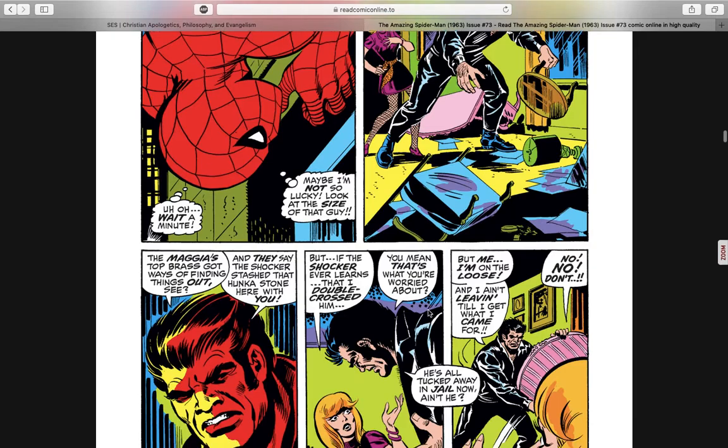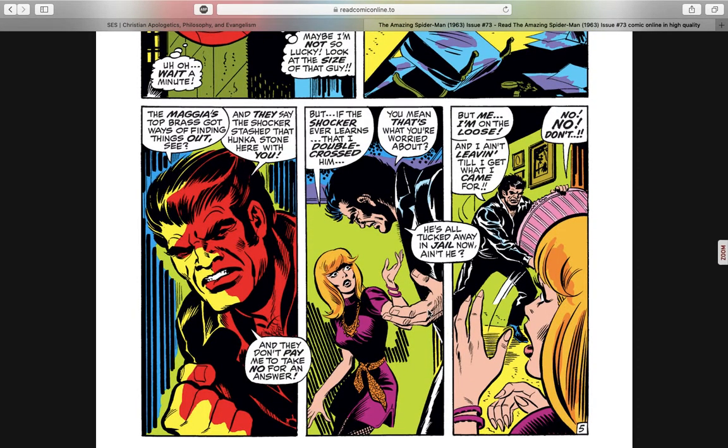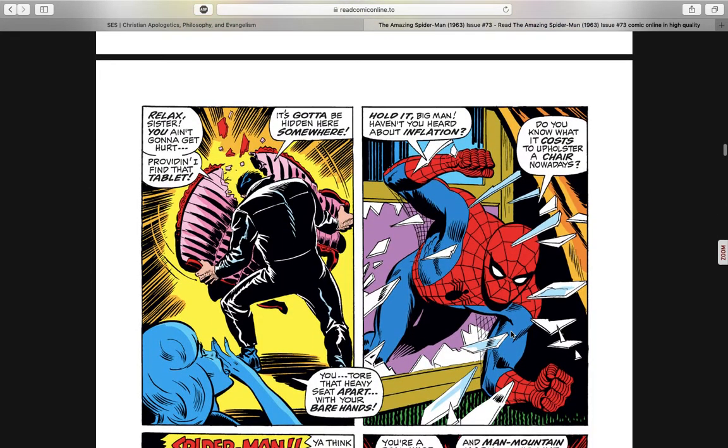He is a huge guy. He's probably about 7 foot, with a lot of strength. He is just destroying this girl's apartment. This is, in fact, the Shocker's girlfriend. We know that the Shocker is in prison now, as Spider-Man was able to defeat the Shocker last issue. And so we see here that Man-Mountain Marko is looking for this clay tablet.